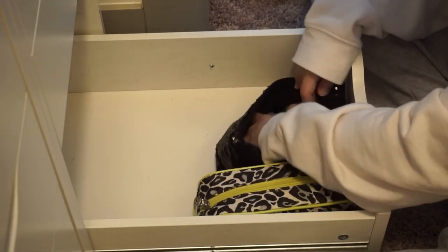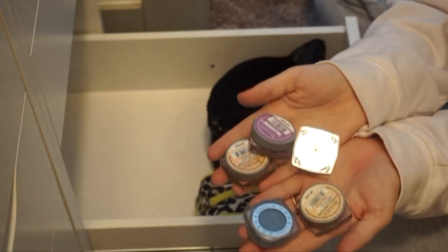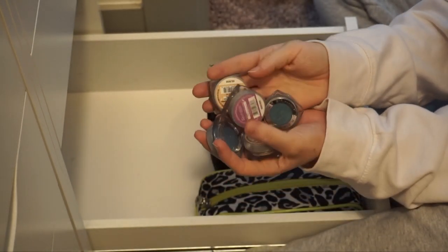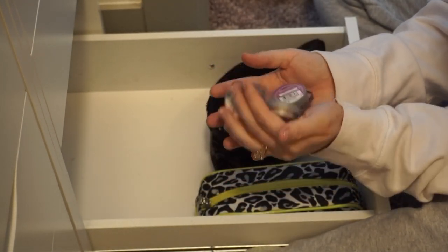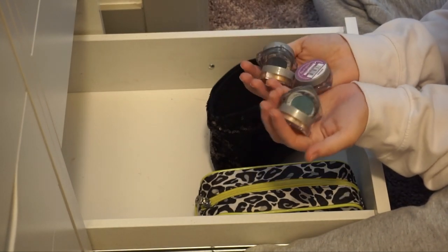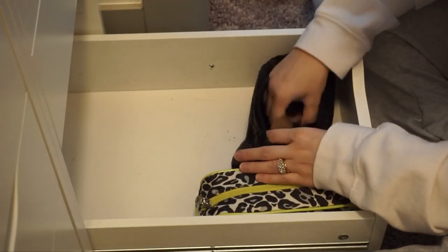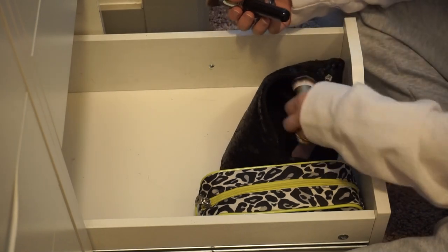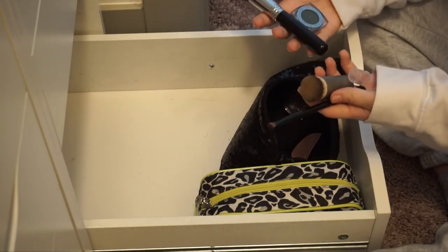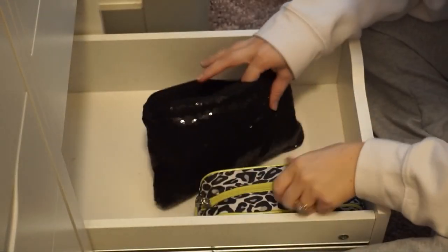Uh-oh. I have a lot of these L'Oreal Infallible Shadows, which I think I'm going to move up to the other drawer. I do like these singles, but I really don't need these anymore. So I probably should just get rid of them. Actually, I'm going to say goodbye to these. I don't need to keep stuff for the sake of a collection. So I will keep this one, though. I do really like this one. This is so pretty. It's golden emerald. So I'll keep that one, and I'll put it up in the glitters.